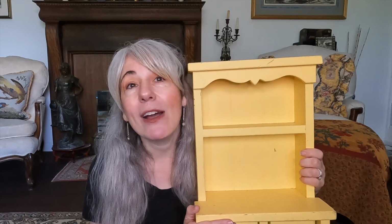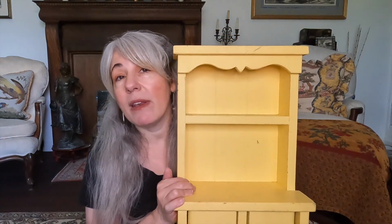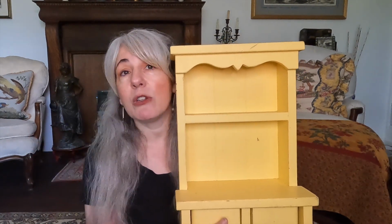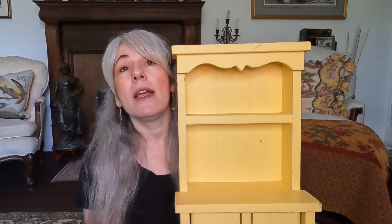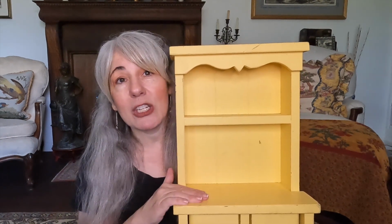So what do I plan on doing with this little doll cupboard? Well, I'm going to put it out in my sunroom because I really don't have room in the bedroom where I have all of my dolls and things. There's no room for it. But these are so cute to display small collections.